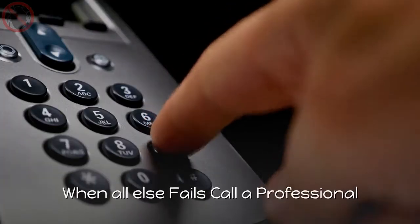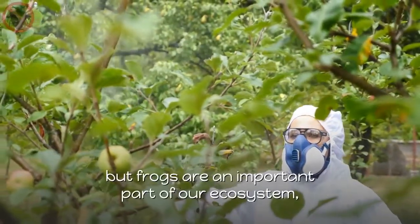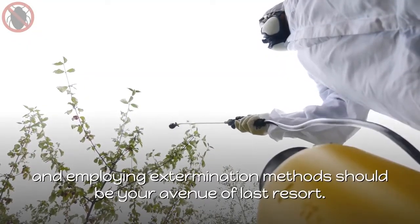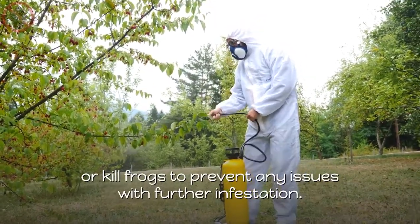Number 8. When all else fails, call a professional. There's no denying that professional exterminators are very good at their job, but frogs are an important part of our ecosystem, and employing extermination methods should be your avenue of last resort. They are experts in using chemicals to either deter or kill frogs to prevent any issues with further infestation.